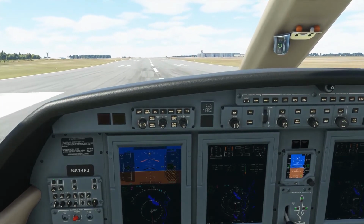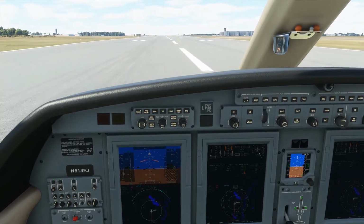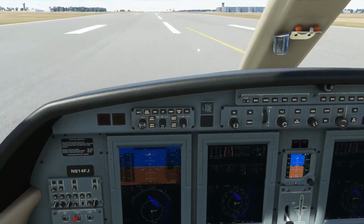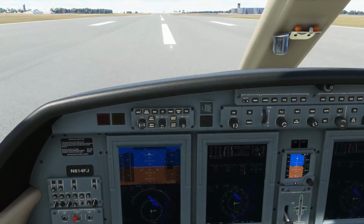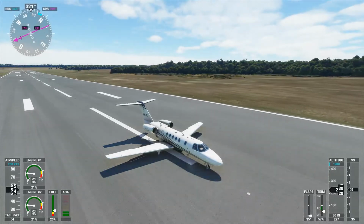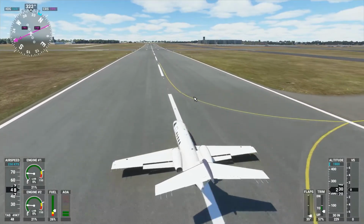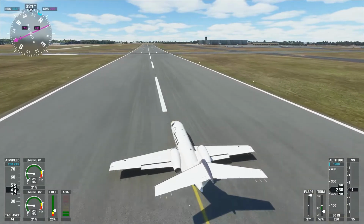And there we go. Oh, we bumped. We hopped just a tad. Damn it. Oh well. And there goes the nose. Nose is down. And we are set. Let's hop out. We'll roll out the rest of the way. We'll do a long rollout. We'll clean up our flaps.